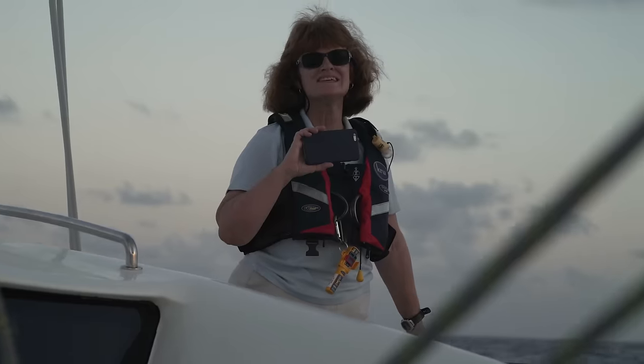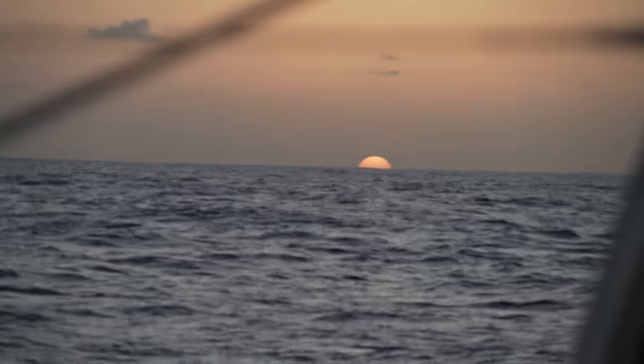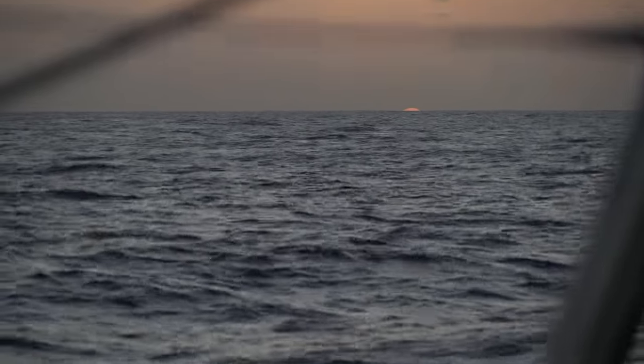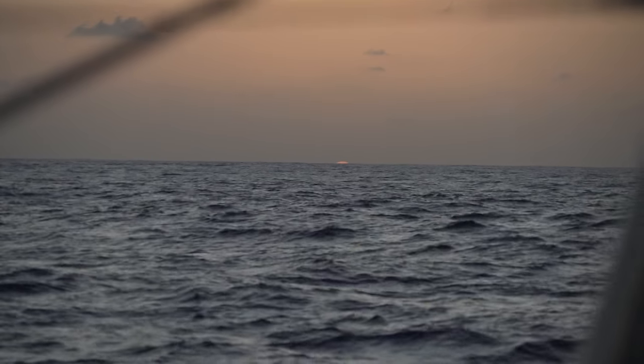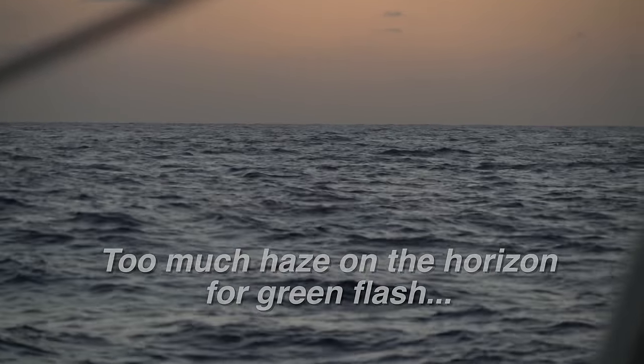Clear horizon, and when the sun sets we hope we'll see the green flash. And no! Oh, stupid sail.